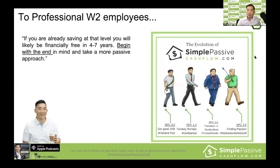Question here: how many turnkey single family homes do you need to transition into syndications? Now, I don't know. Like I said, it depends on your net worth and it depends on your network. Your network is your net worth, as they say. So there's no hard and fast rule, and it's different for everybody.